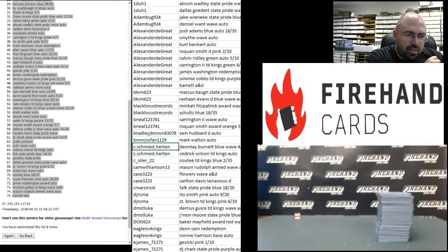C. Schmid Hurton, Deontay Burnett, Blue Wave /20, and the Cedric Wilson's TD Kings. C. Seiler, the Kute TD Kings Blue /35. Cam Williamson, Mason Rudolph, Armed Wave Auto. Case 3223, the Flowers Wave, and the Carlton Davis Tenacious D. Auto. C. Marzinzik, the Luke Falk State Pride Blue Auto /20, DJ Roma, the Edo Smith Pink, and the E. St. Brown Pink, 20 and a 10, respectively.